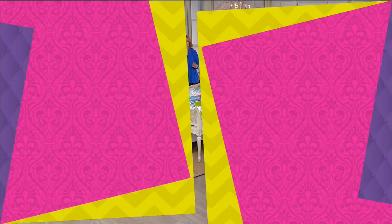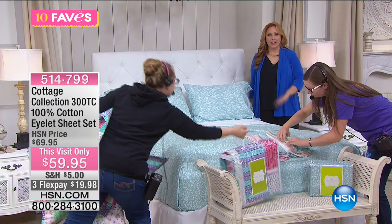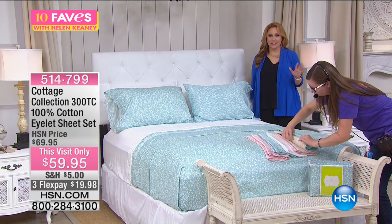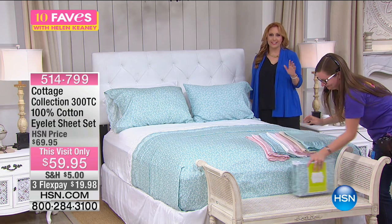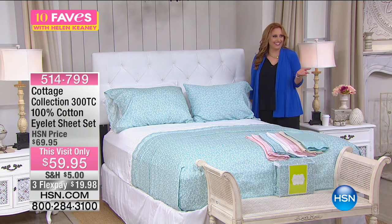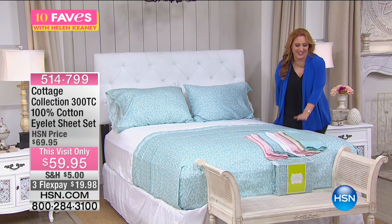And it's an eyelet sheet set in just the prettiest, softest colors. So, by the way, 10 faves, you get to see the crew. This is Kelly, who actually runs the network. You know that show, Undercover Boss? It's shock. I really shouldn't have exposed you like that, Kelly, but she's literally the only person who knows what's happening. I love her.